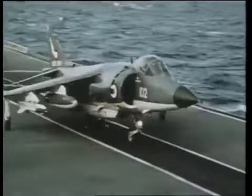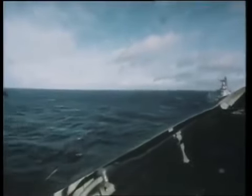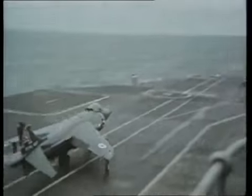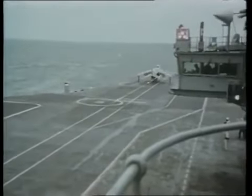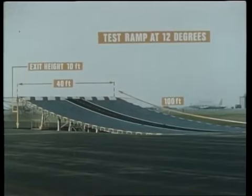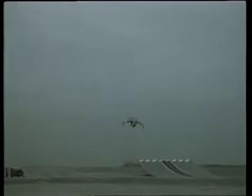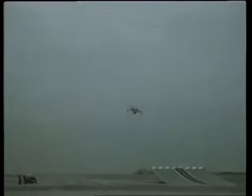The result is the Sea Harrier. This is a Harrier with a new front end, containing a multi-mode radar, new cockpit, and other features. Its designation is FRS-1, meaning Fighter, Reconnaissance, and Strike. It's the world's most versatile combat aircraft. It needs no airfield or conventional aircraft carrier, but its performance is enhanced by the ski jump launching ramp.